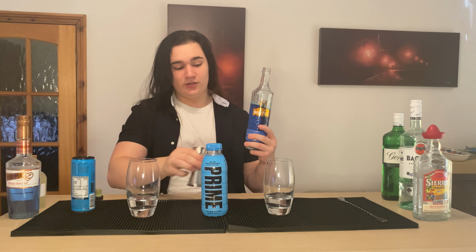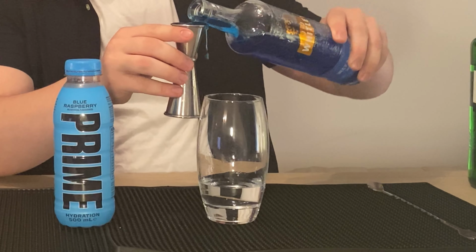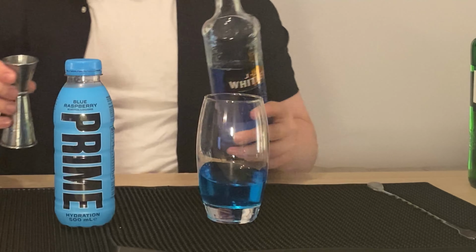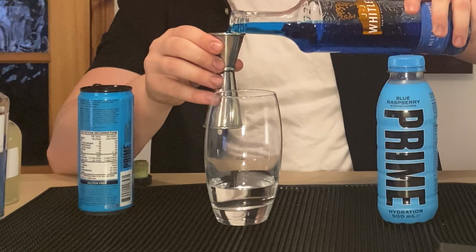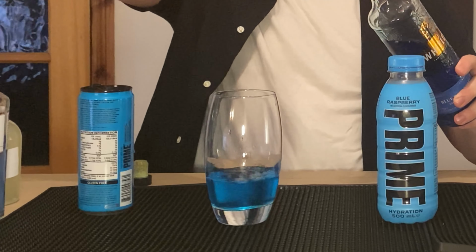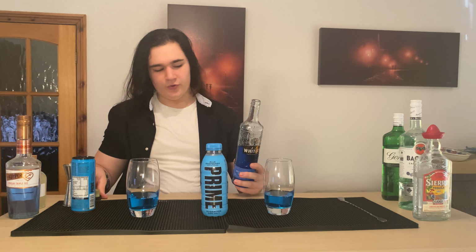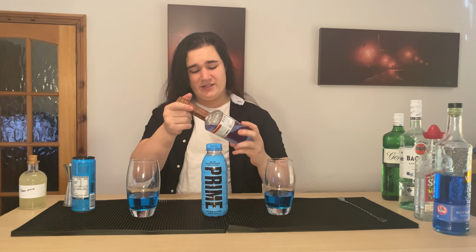Especially seeing as the Blue Raspberry Prime doesn't have anywhere near the level of blue that I expected. Look at that. Beautiful. I just love blue in drinks. It always is. It's just so much fun. Oh, I could have made a blue lagoon with this. No, that's boring. Now, I'm hoping, because my blue curacao is not a particularly strong blue colour.